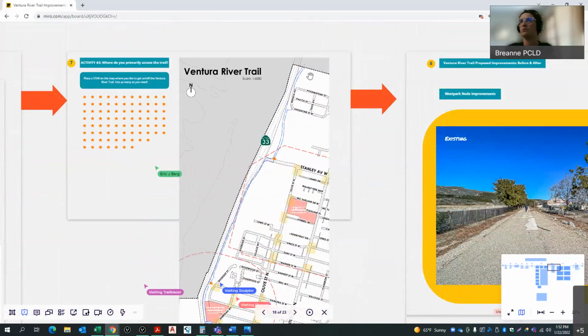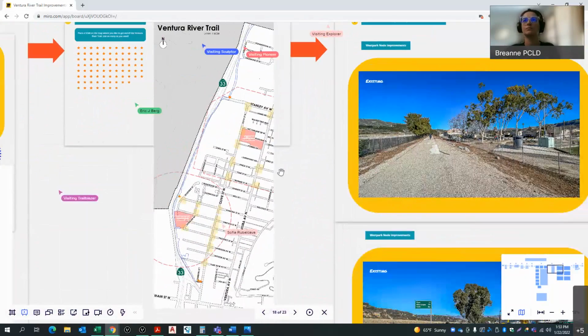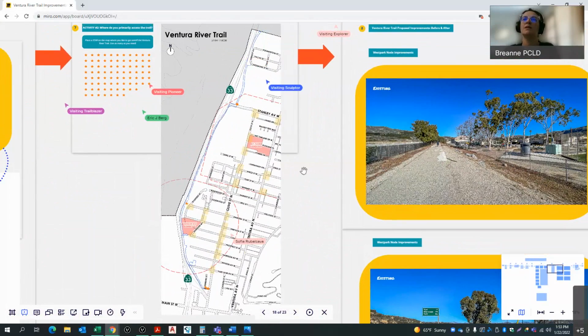Maybe you like to use the trail to ride to Ojai, so you could put a star at that location too, because technically you're exiting this portion of the trail at that location. So feel free to use as many stars as you need. I'll give you all a few minutes to complete this activity.